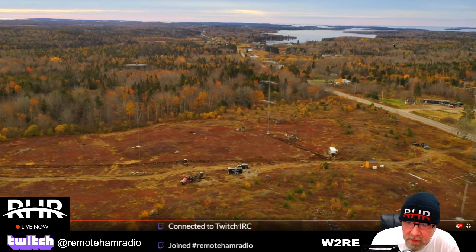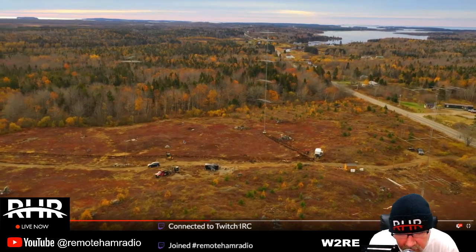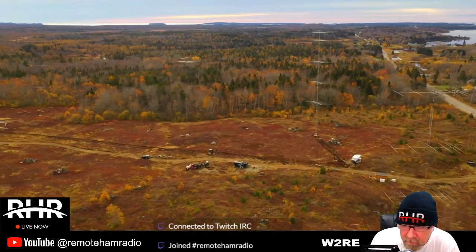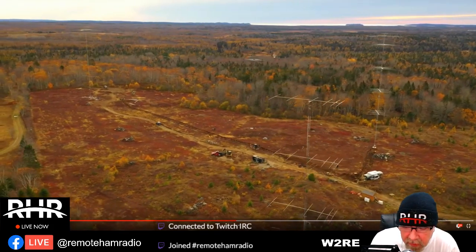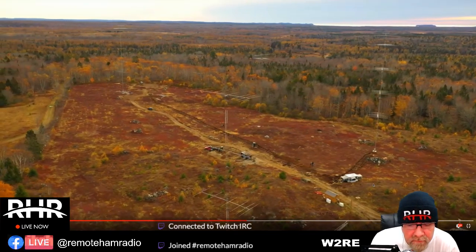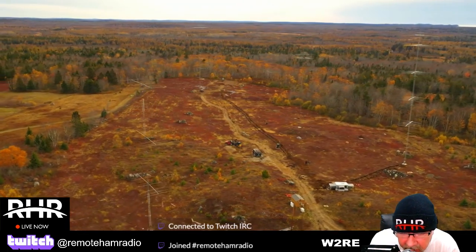Here's the Atlantic Ocean. This is all blueberry fields. The red grass is blueberries, and they are good. This is our 15-meter stacks. This is obviously the driveway coming in. This is my pop-up camper that I stayed in. As you could tell, there's not a lot of neighbors.